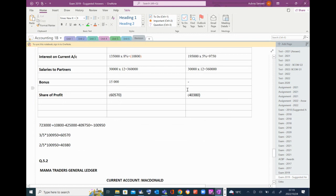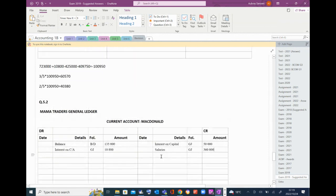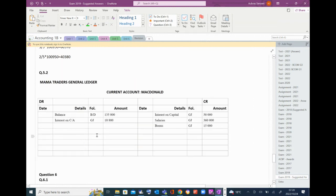Salaries to partners, 360. Okay, that's a reward. So that's always going to be on the credit side. Okay. The other one, bonus. Okay, and that was 15,000. Okay, what else? And then the loss. Which side is that going to be, debit or credit? It's going to be on the debit side.